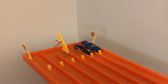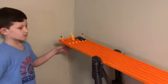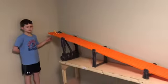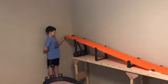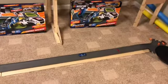It's time for heat three. Yep, we got the 12 Mustang on the right, and then the 18 GT in lane two. Let's do it. Ready, set, race. The 2012 Mustang Custom does it. He advances to the semifinals.